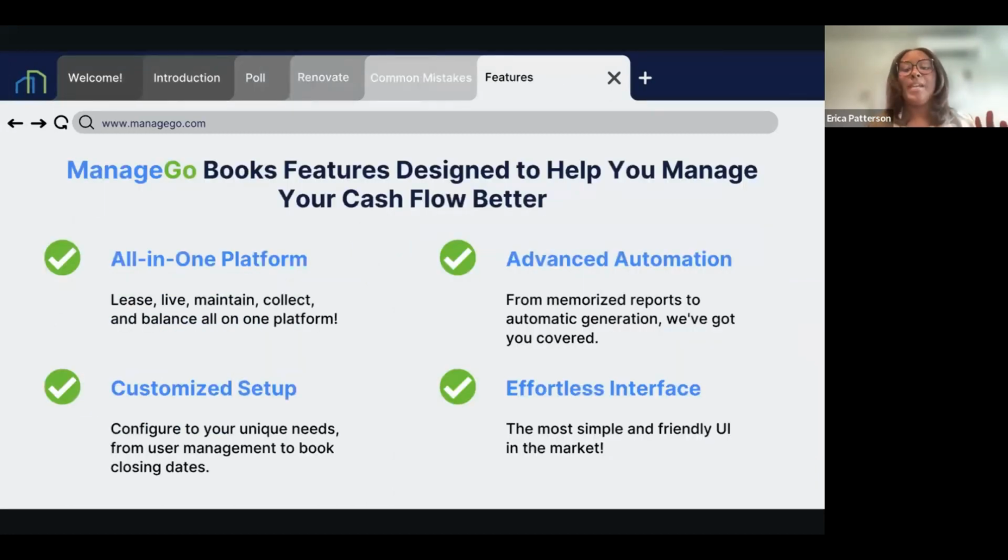And then just to go into some of the ManageGo Books features, just so everyone knows, this is a new feature that we just launched and we're super, super excited about. It really brings accounting, and especially property management accounting, into the modern age. Some key features: it's an all-in-one. Anyone here who is already a ManageGo user, this is your chance to bring your entire ManageGo suite into one bucket. If you have leasing, our concierge, our maintenance, our rental applications, or our payments, you can now bring all of this into ManageGo Books. Now you are a full-fledged ManageGo user.